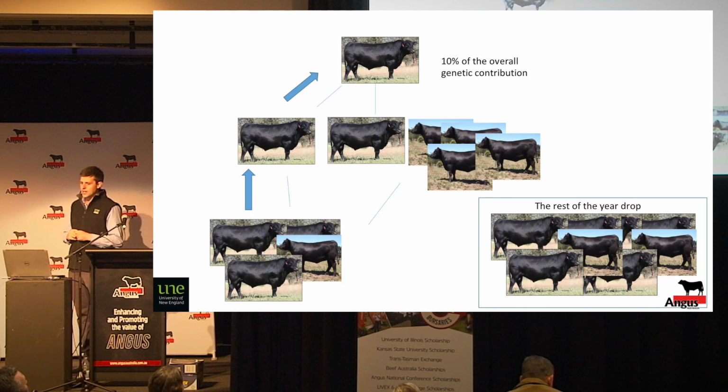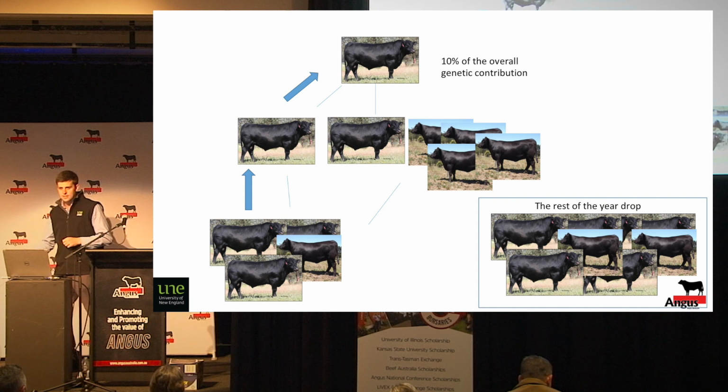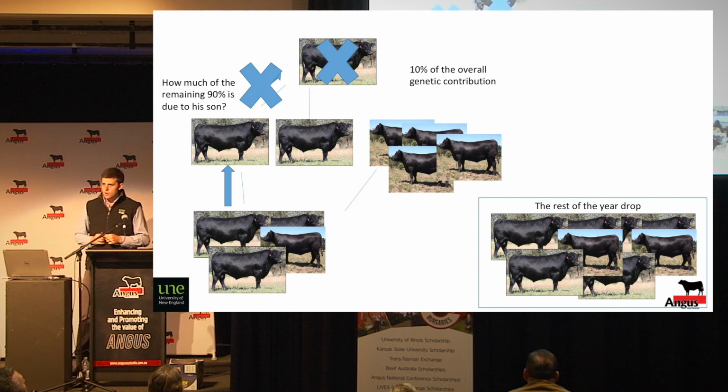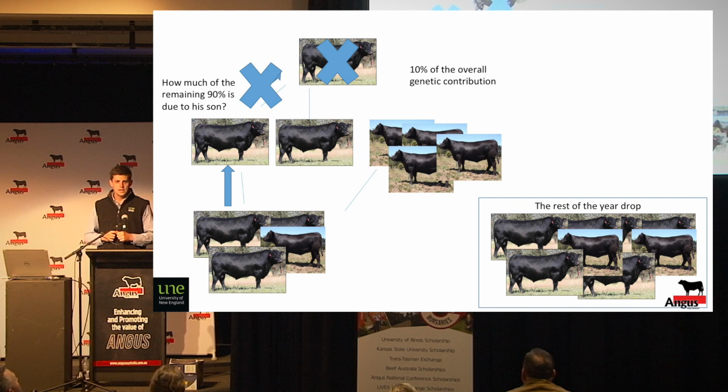Now, the way we estimate such things is we look back through a pedigree to see which animal at the top explains all of the genetic contributions to the current generation, so the rest of the year drop. And I can do that for 2018, 2017, 2016, 2014, all the way back to 1990. And the good thing about this type of an approach is that we can have our contributions adding up to 1. So once I correct for the best individual, the one that's given us the most contribution, I then look back down through the pedigree and see which ones can explain the remaining 90%. And that might be a son, that might be another bull. But that's all that's left.